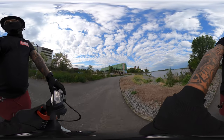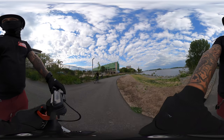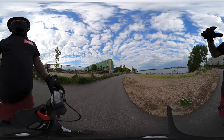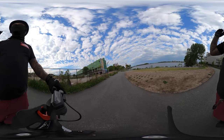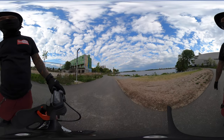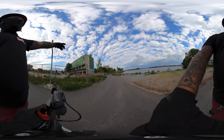People used to come here and go fishing. People used to come here, swim. But this was all overgrown, like wild bushes, wild trees. All of this wasn't groomed. This pathway wasn't here. And on my left, those weren't there.